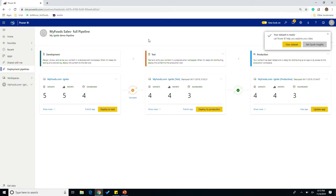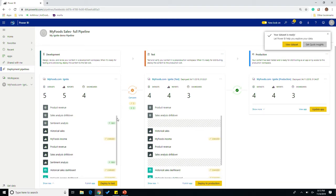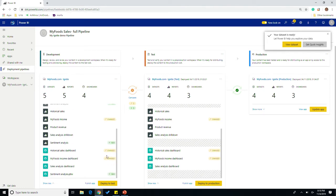Now what you see is that I'm getting my indicator orange now. That's because now the content is not identical between those two slots. Now it's easy to see that I've added new content because I have more artifacts here in comparison to the test, but I've also made changes to existing content, and that's not reflected here. But if I click on compare, voila. You can see an artifact by artifact comparison so that you can very easily and very fast understand exactly what happened and what changes were made. So you see that the new PBIX is now labeled with a green label of new, while the report that I've made changes to is now with an orange label of change, and also my 2 dashboards.